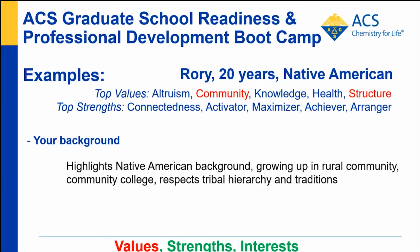And then her top 5 strengths from the StrengthsFinder tool: connectedness, activator, maximizer, achiever, arranger. And so you will see how she can use all of these different things to convey her message. Here are some jotted down examples. This is just high level, just jotting down different things. She'll go through later on, as she expands her personal statement, to flesh out these concepts and ideas.